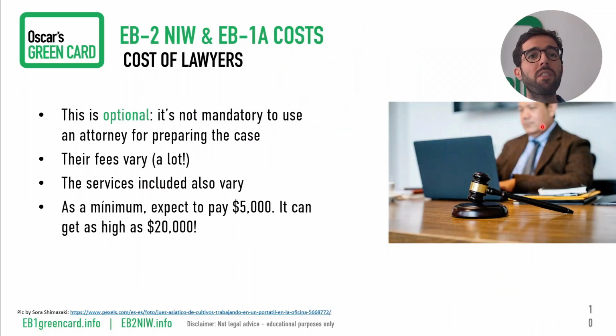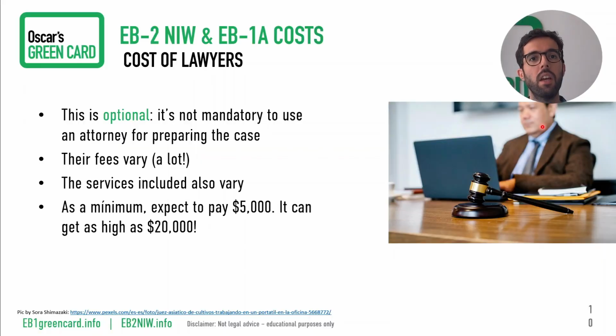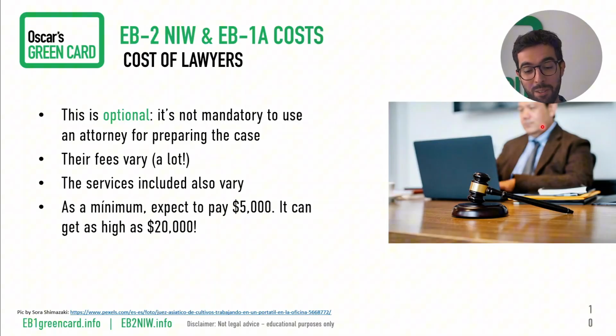Let's go back to costs to talk about lawyers. A lot of people, if not everyone, consider hiring a lawyer at some point of the process. This is an optional cost. It is not mandatory to have a lawyer preparing your case. Their fees vary a lot. I have been in this field for quite a bit of time, and I can tell you I have seen it all in terms of lawyer fees. But the services that they include also vary a lot, and the quality as well.